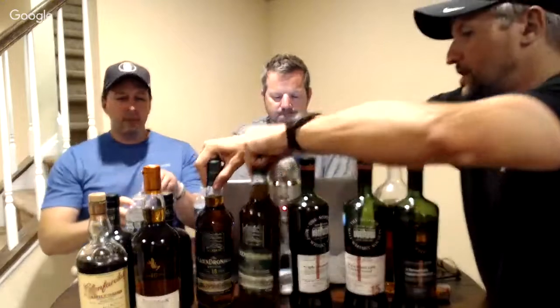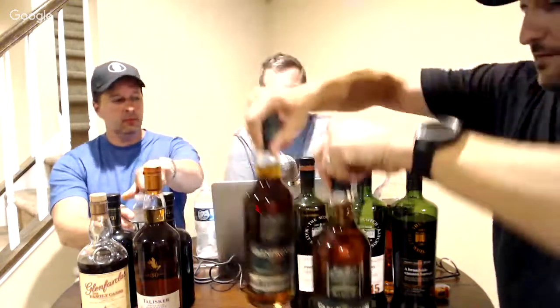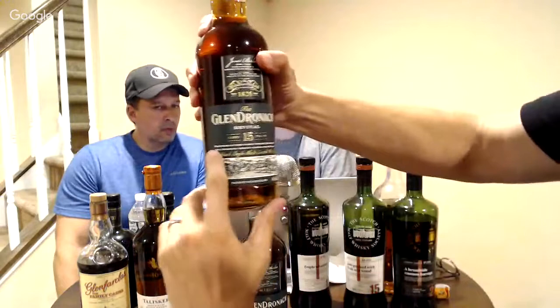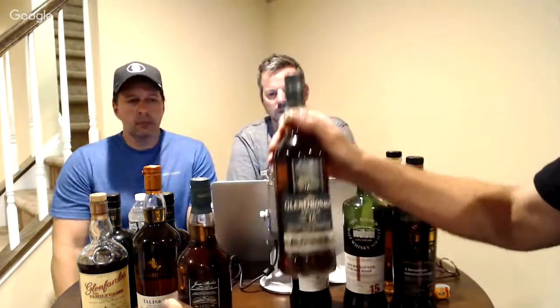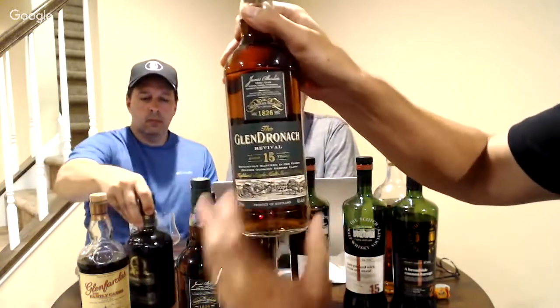So this is what we're talking about, guys. We've got the old Glen and the new Glen. Show me the difference on the label. There's really not much, except I think one says Pedro and one doesn't. One says matured in the finest Pedro Ximenez and Oloroso Sherry Cask, which is the new. And then the old Glendrow 15 Revival, exclusively matured in the finest Spanish Oloroso. They basically are identical other than that. Even the color, everything. The old was all Oloroso. Correct. Absolutely.